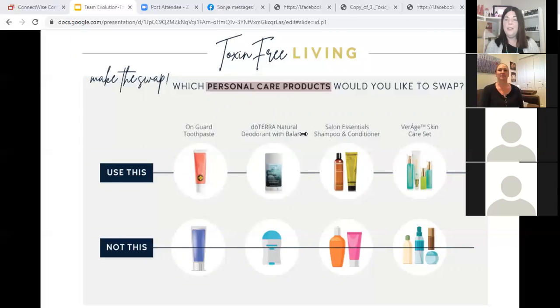Totally. Yeah. And another thing that's helped with my son, which I didn't mention here, is he gets canker sores. So him using the mouthwash every day has actually helped him not get those.